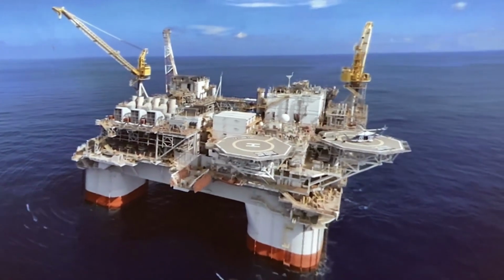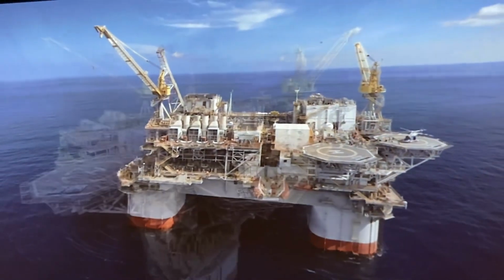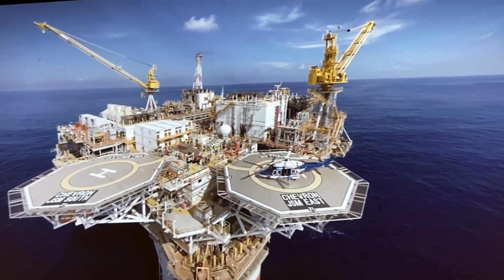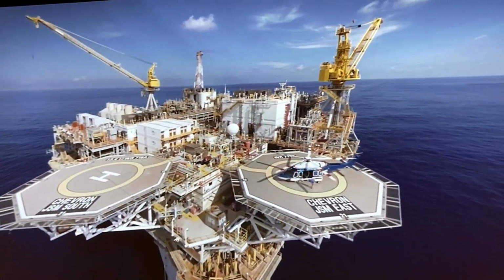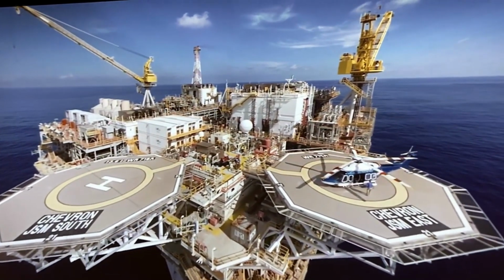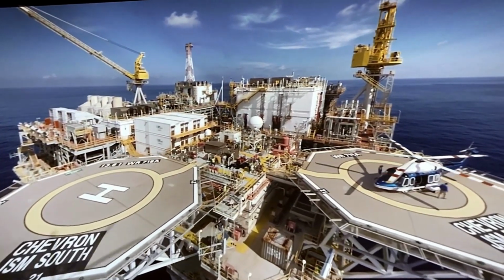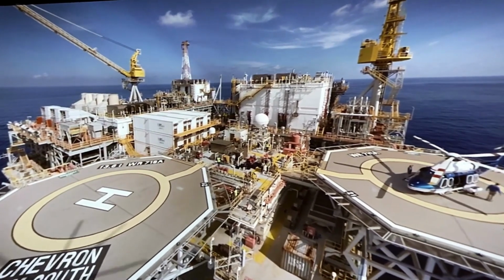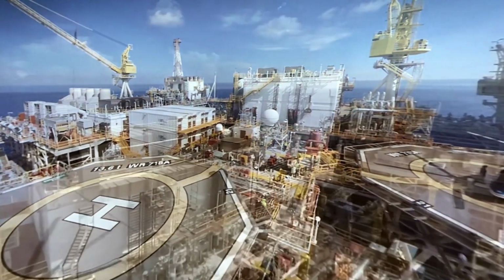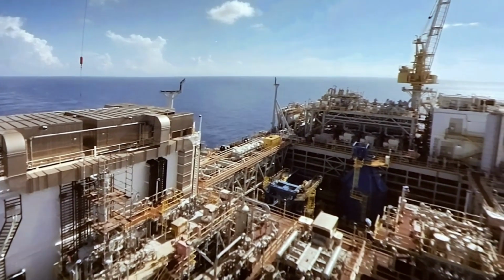And this video shows an up-close view of the platform from helicopter. And you can see it has 2 helicopter pads there, one labeled south and one labeled east, with the name of the corporation that owns and operates the platform. And these platforms are like mini cities. They have mess halls and residential facilities.